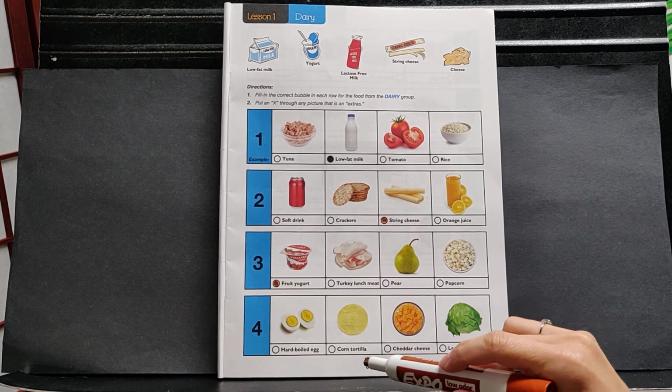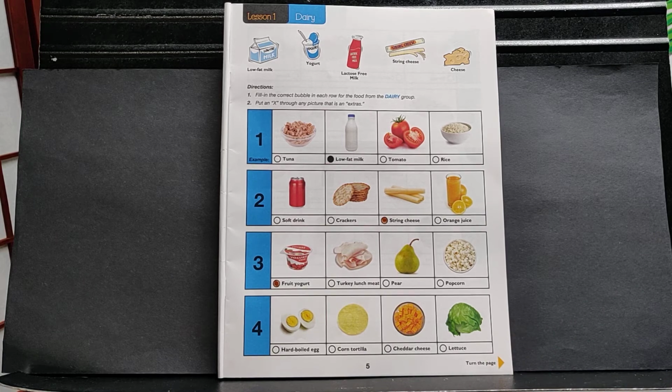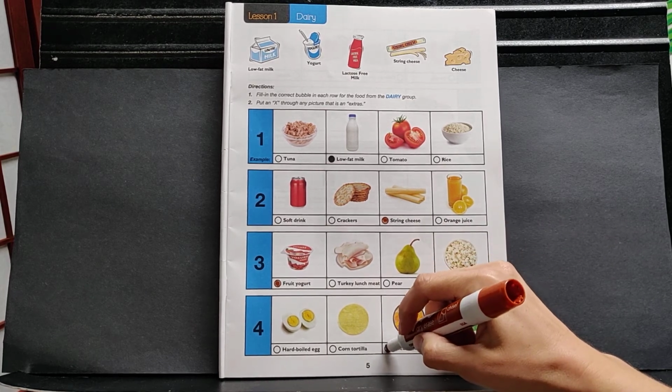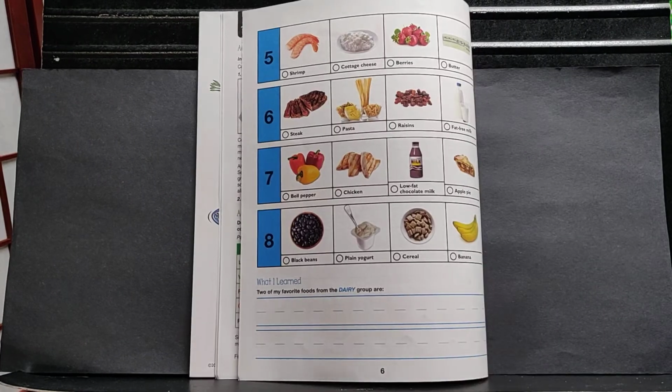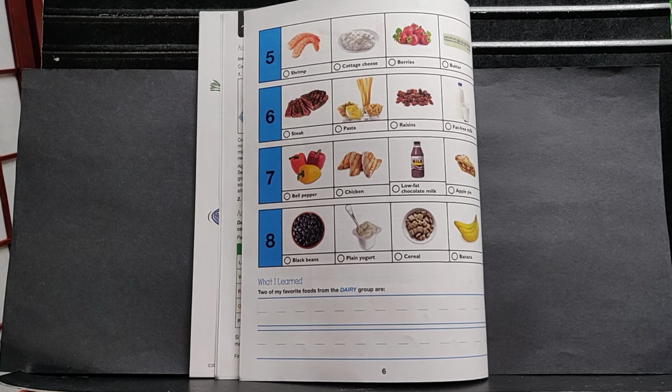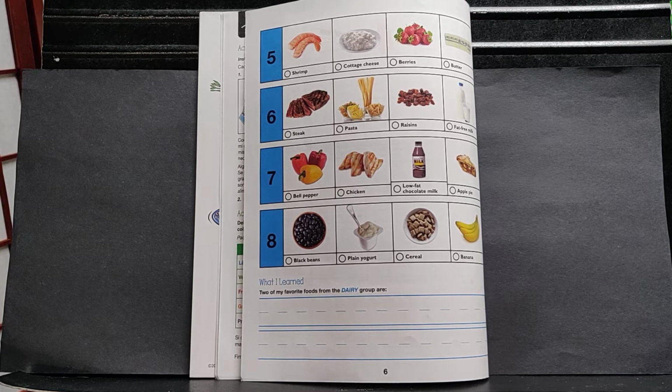Hard-boiled egg, corn tortilla, cheddar cheese, lettuce. Cheese, because the cheese is made from milk. Great. When you're ready, let's turn the page. I'm now on page 6. Let's read number 5. Shrimp, cottage cheese, berries, butter.